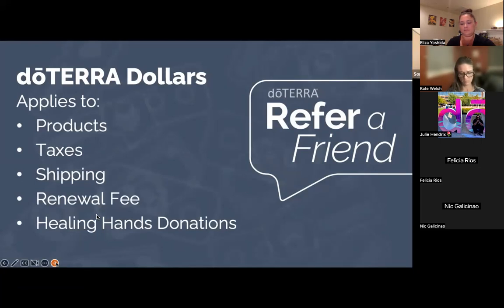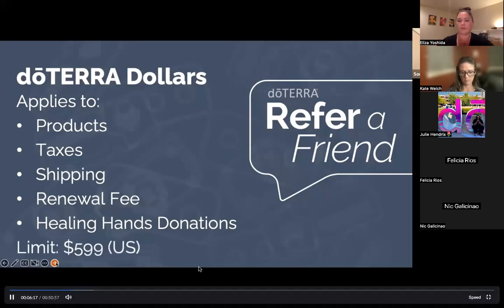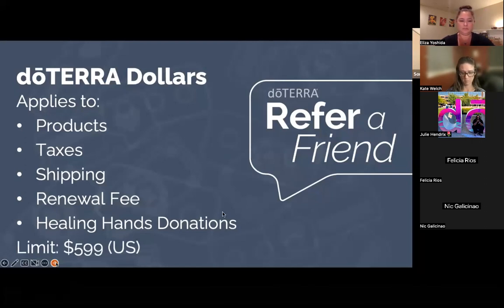So you can see different from points. There isn't a redemption fee, but also it applies to a broader spectrum of costs that could be involved in that order that they have. Now, based on tax law, there is a limit as to how much doTERRA dollars a customer can earn in a year, in a calendar year from January to December. So for the US, that limit is 599 doTERRA dollars, and that amount does reset every year. So come January 2024, they can start at 0 and earn up to 599 in 2024, and so on.